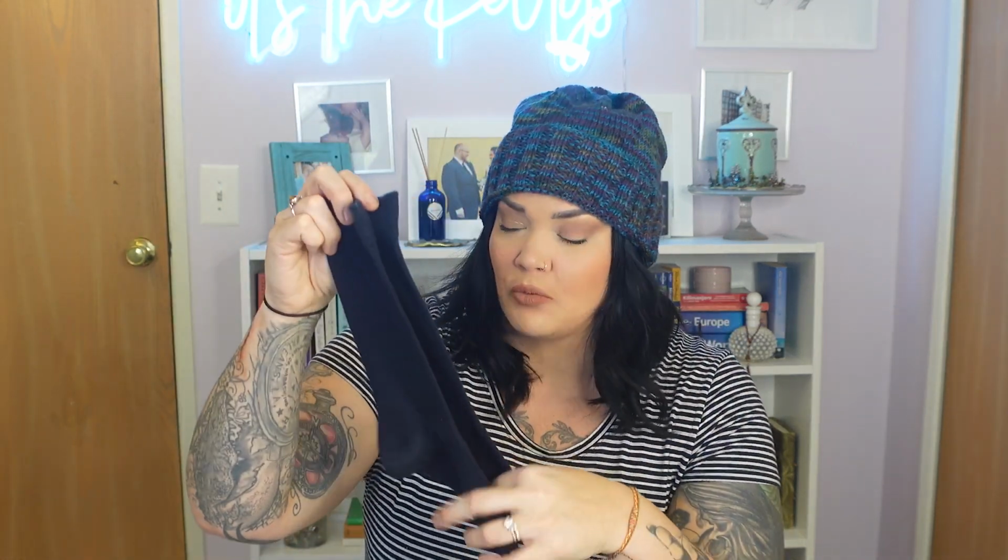My next item are merino wool socks. I did get several pairs of these. They are really long and they are merino wool, which means they're not only going to keep me warm, but I can actually wear them for a day or two and it's not going to smell. Everything merino wool is odor free, which is fantastic. And these do dry really fast if for some reason they get wet or I actually do need to wash them.